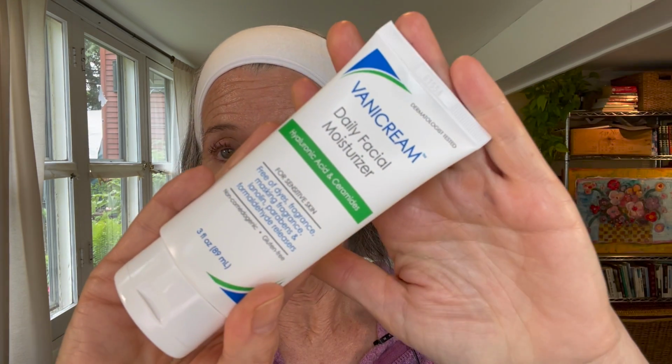Another moisturizer I will probably pull out a little bit more as we get into the real heat and humidity of the summer is the Vanna Cream Daily Moisturizer. This is very affordable, easy to find anywhere, and it is hydrating. It is not quite as emollient and hydrating as the Purito, so that is why this might be a good one for the summer when it is super, super humid and I don't need that extra emollients and hydration. But this is lovely. It's got ceramides. It's a great moisturizer and very affordable.